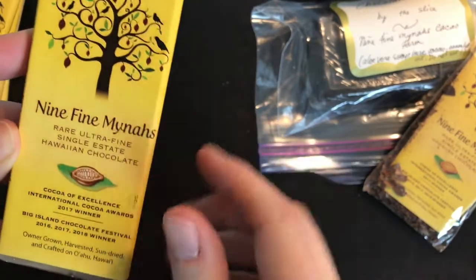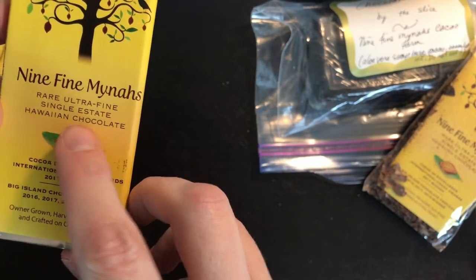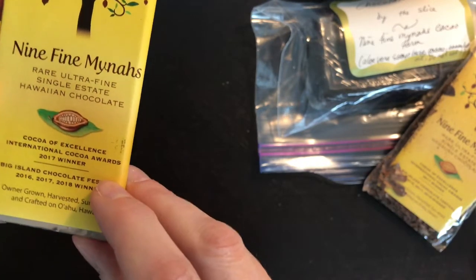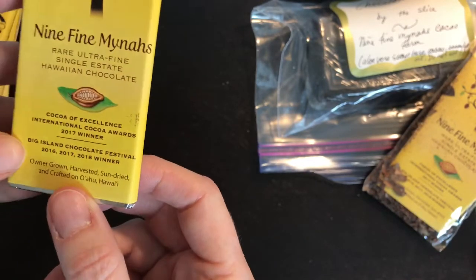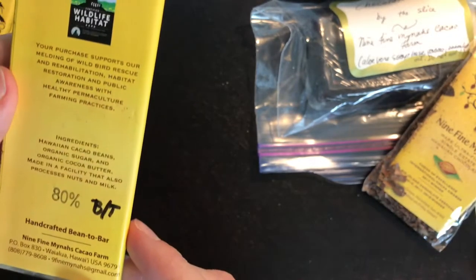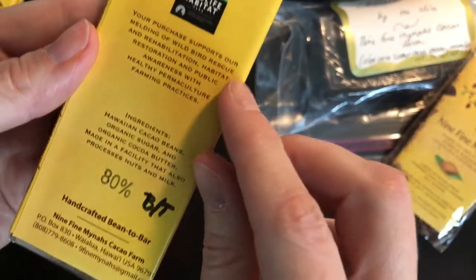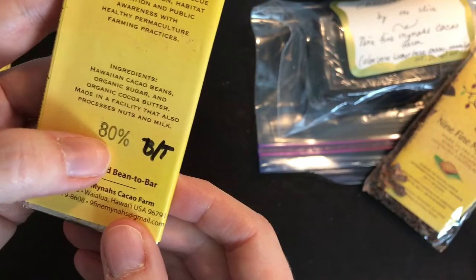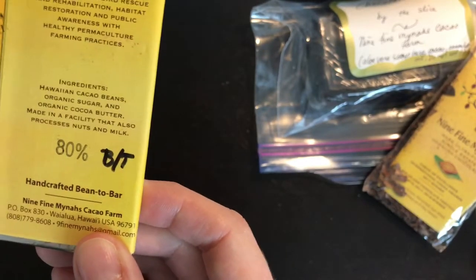This is a cacao tree. Single estate, rare, ultra fine. They have won awards. They won awards in Paris. They've won some Big Island Chocolate Festival awards. They are a certified wildlife habitat. So let's see what I got here. This looks like an 80% BT. I don't know what that stands for.